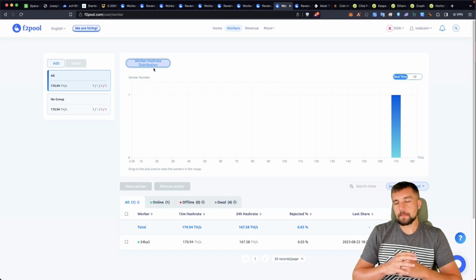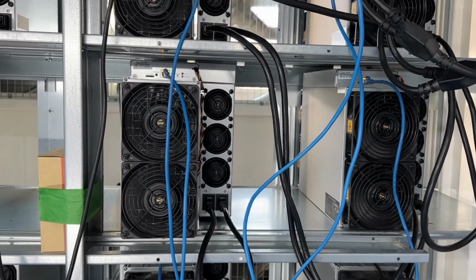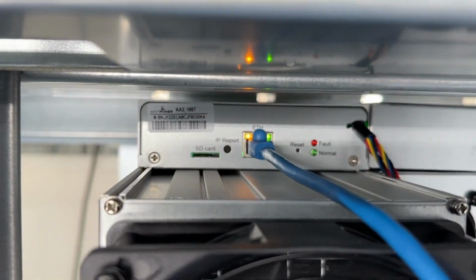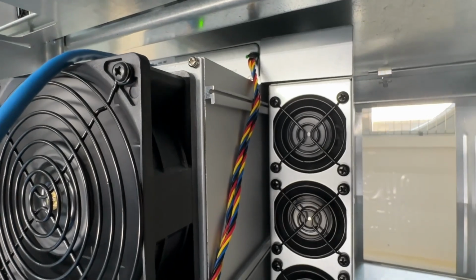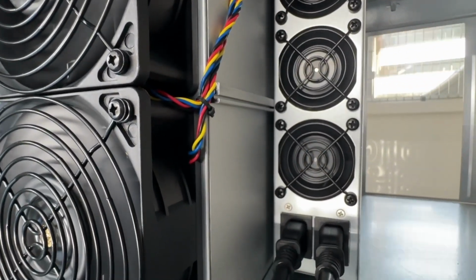So let's go to a miner I was very excited to get in. In particular, I got this one from Coin Mining Central. This is the Bitmain Antminer KA3. I've wanted this all year. They were very expensive earlier in the year. And then they came out with a new batch, and they went from trading around $8,000 all the way down to being sold in volume at around $3,000.